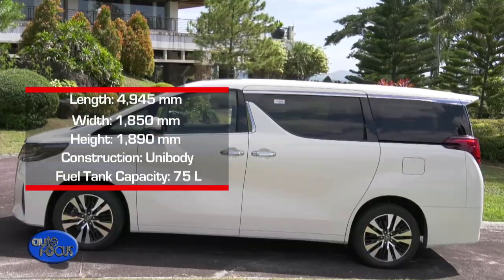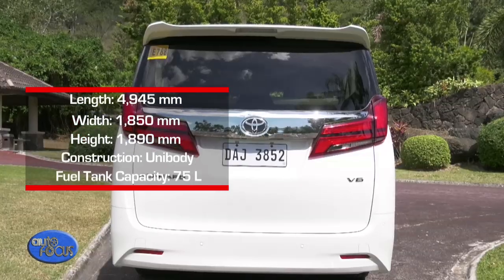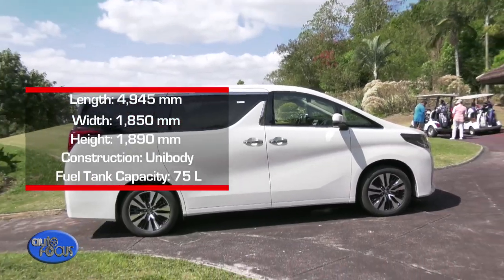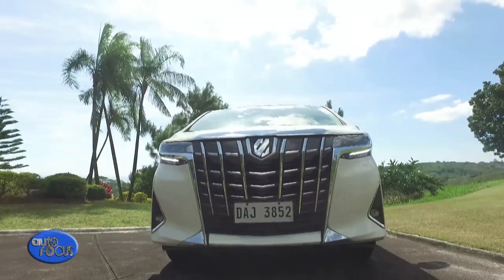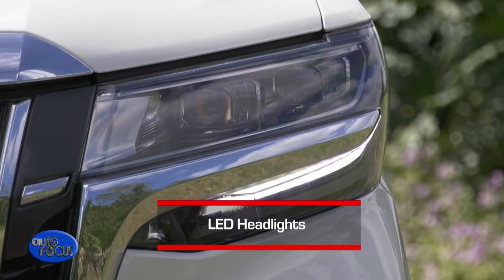Although the size is still the same, there's a number of features that don't look familiar, and that's definitely because it is exactly what Toyota's goal is in launching the new Alphard, to make it look different from what the public is used to. Starting with the front fascia, the Alphard comes with a bigger grille and is further highlighted by this new set of headlights.